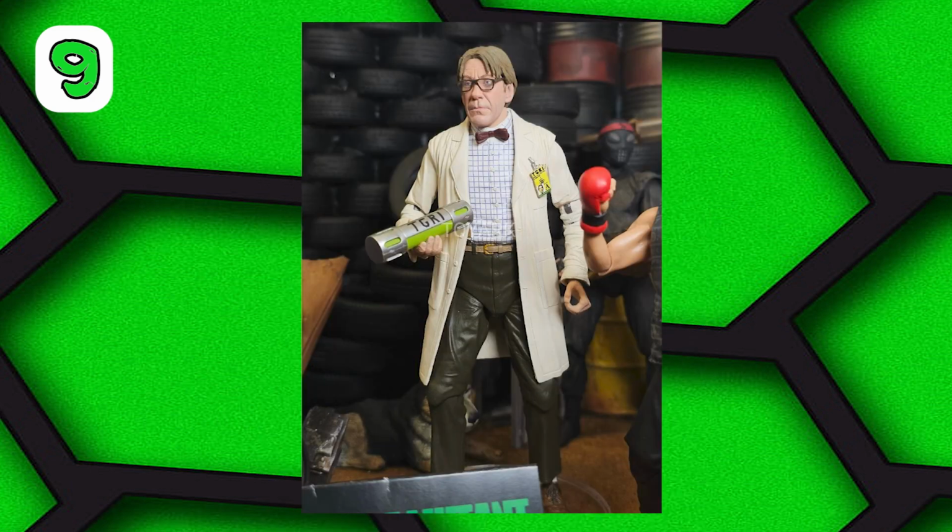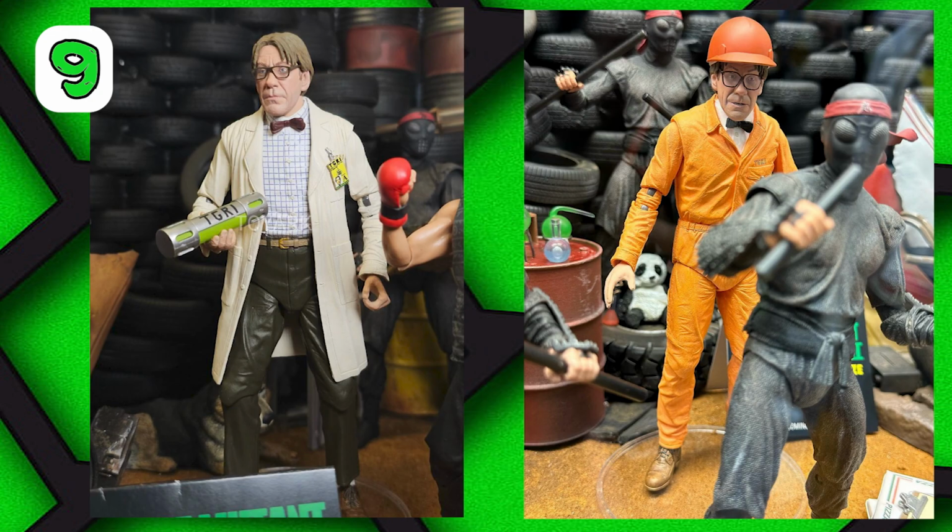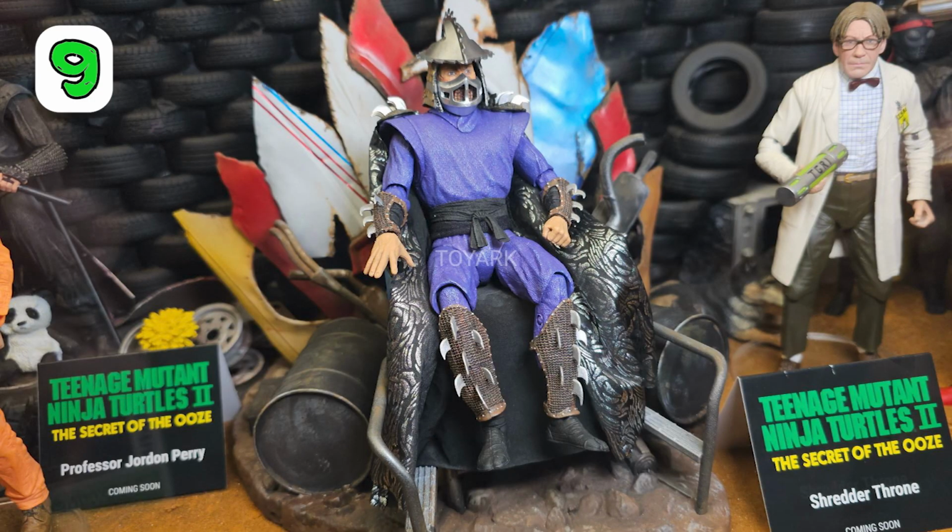Here we have Professor Jordan Perry. We're going to be getting 2 versions of this figure, one here in his lab coat and the other one wearing the TGRI orange jumpsuit. I'm not sure if these are going to be released as 2 individual Ultimate releases, or a 2-pack, or are there 2 other figures that we haven't seen yet? Maybe April and Tatsu.